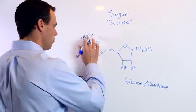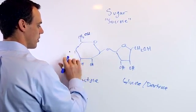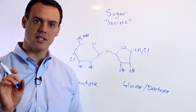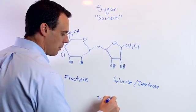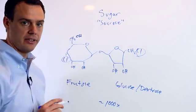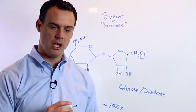What they did is they removed these two hydroxyl groups and replaced them with chloride. And what this does is increase the sweetness of that sucrose molecule by about 1,000-fold. And these chloride atoms are actually attached covalently. That is the strongest molecular attachment possible, right?